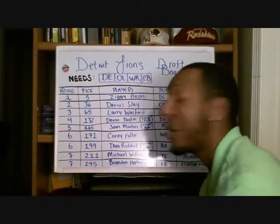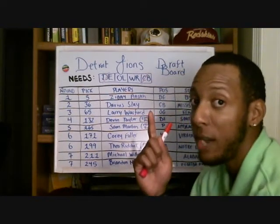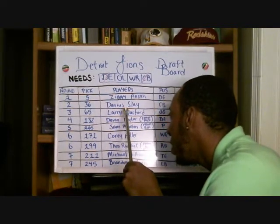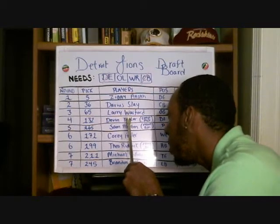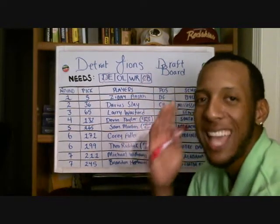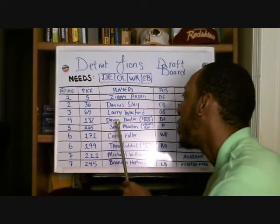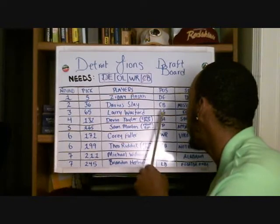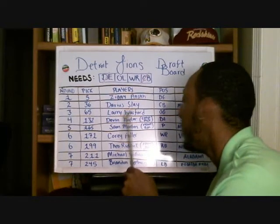But here's another guy. Wait for it. Wait for it. That needs coaching. Really good coaching. If Devin Taylor gets that and has a direction, if the Lions have a direction for this guy, I think he can turn out to be a really good pick for you. In the fourth round, pick 132, defensive end out of South Carolina, Devin Taylor.